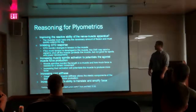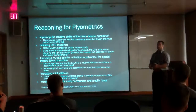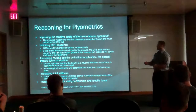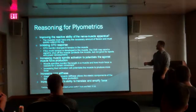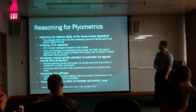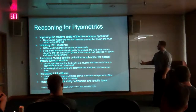The Golgi tendon organs monitor tension. So let's say on a depth drop, if you're going from too high, your muscles would shut off because they'd realize there's too much force, I can't handle this, I don't want the muscles to get injured. So they shut that off. What plyometrics does is increase that threshold, where you can still turn around and do a concentric action without your muscle shutting off. So although it prevents muscle damage, it helps with sports and bone development.